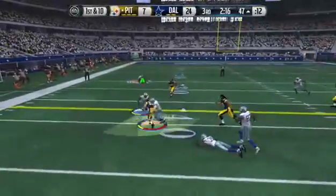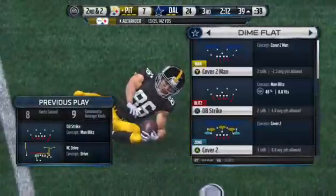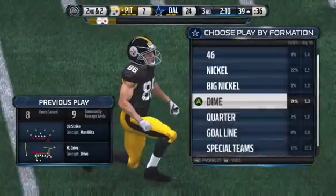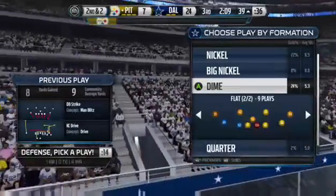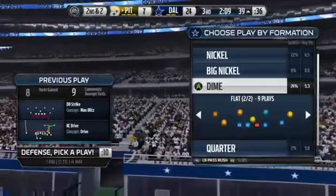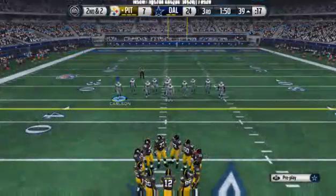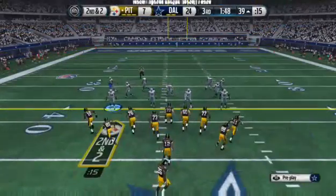On the money. Fights through contact. Taken down just 2 yards short of the first. A lot of times you look at the drag route and you think that's the safety valve. You know what? It is. The quarterback is always taught to look down the field. If there's nobody open, throw it to the drag route coming across the field. That time they did it. It's just short of getting the first down.